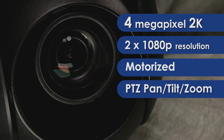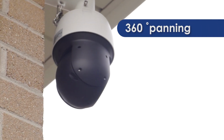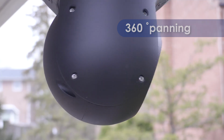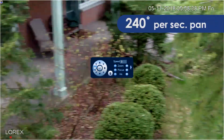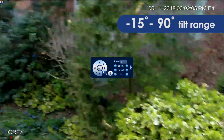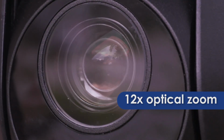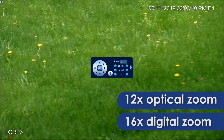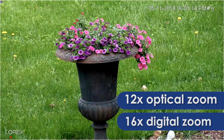This is a PTZ camera, which means it can pan, tilt, and zoom. It can rotate or pan around a full 360 degrees. With no fixed end to the pan, the camera can rotate continuously if required. It has a tilt range from -15 to 90 degrees. The 44P12 has a powerful 12 times optical zoom, as well as a 16 times digital zoom to help focus in on even the finest of details.